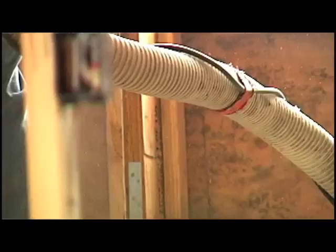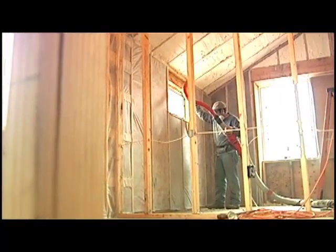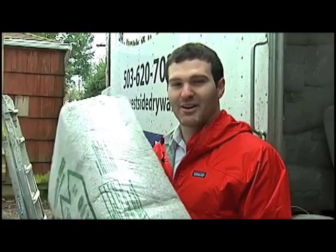So this is the insulation that's going in the walls. It's 85% recycled newspaper. It's called cellulose insulation, and it's got great thermal resistant properties, and the way it handles moisture is actually second to none compared to any other insulation.